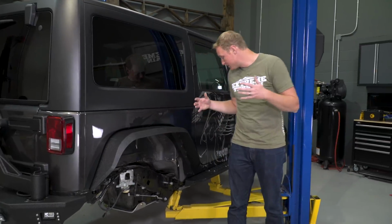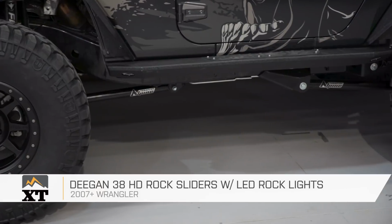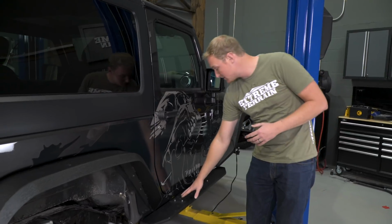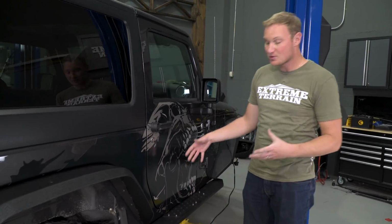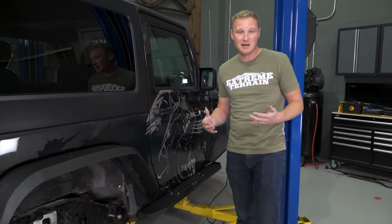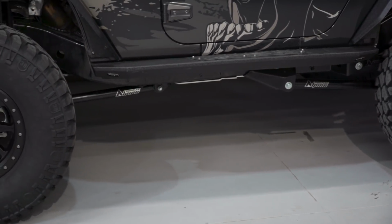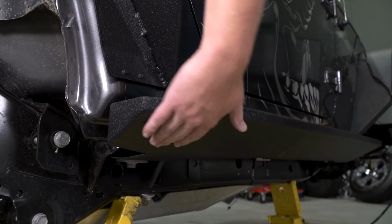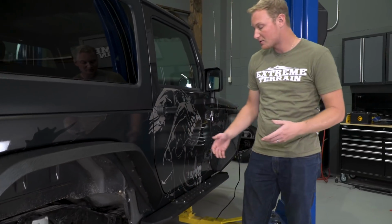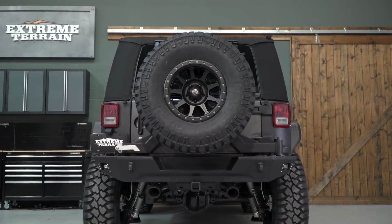The other part that we have on the side of the Jeep here are the Deegan38 side steps and rock sliders. These are going to be a combo piece, so as you can see, you have a nice sturdy stepping surface here. It's going to give you a ton of traction, but these are also very much going to work as a rock slider. These are going to be really solid. They're not exclusively going to be a step, and to go along with everything else that has lights in it, you are going to have a couple of KC rock lights built right into these sliders, so that really ties everything together, both form and function as well.